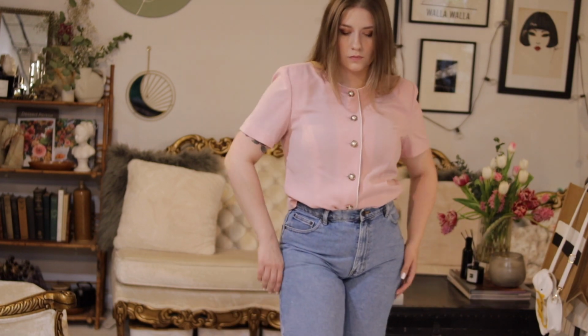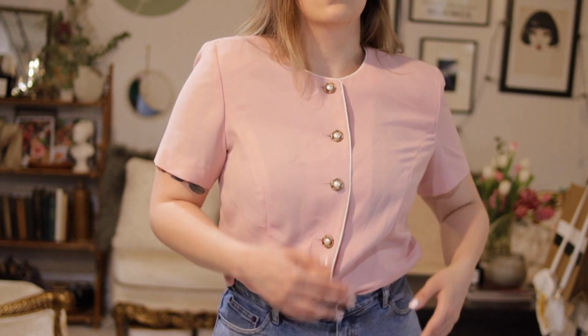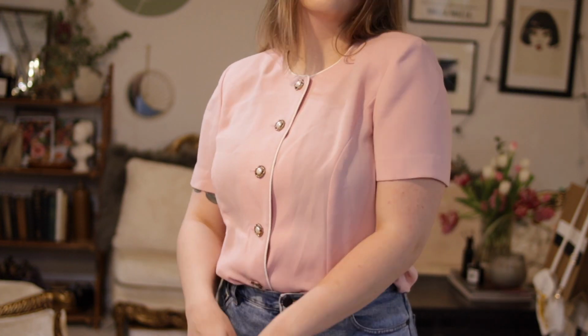This second little blazer blouse that I went ahead and styled tucked into my jeans is so gorgeous. It's this baby pink color with white piping and these gorgeous gold brass and pearl buttons, and I'm obsessed with it.